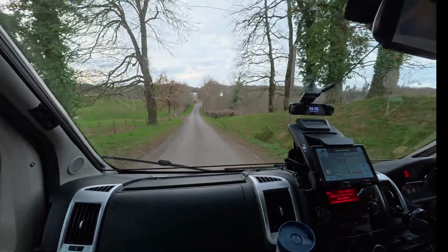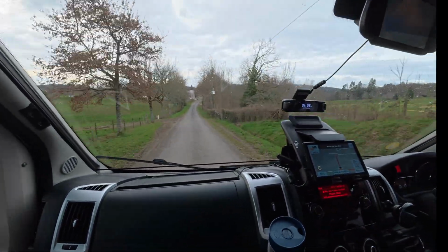You arrive at destination on the left after 300 meters.